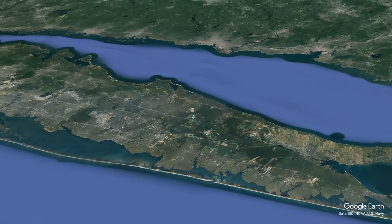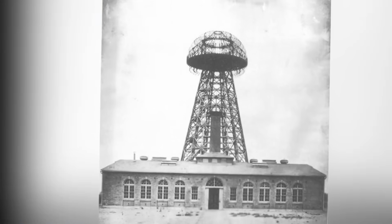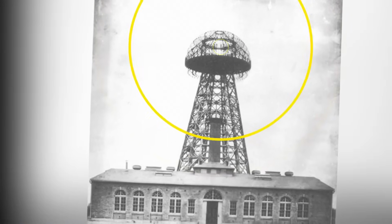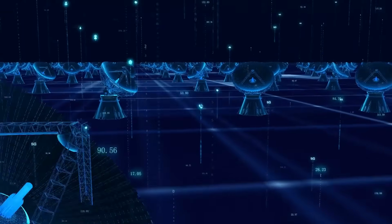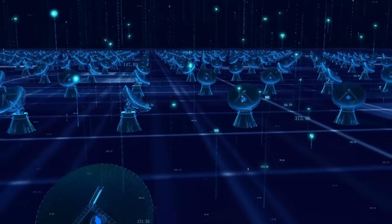The World Wireless System involved a tower shaped like a mushroom on the shores of Long Island. It was supposed to transmit messages, phone calls, and images to ships across the Atlantic Ocean. Sadly, because of financial issues, the tower was never finished. Oh well, it all turned out now, didn't it?